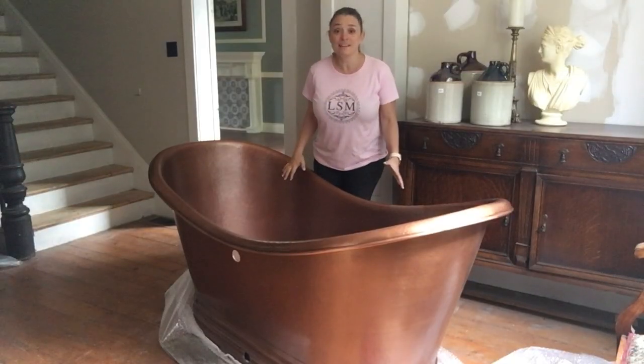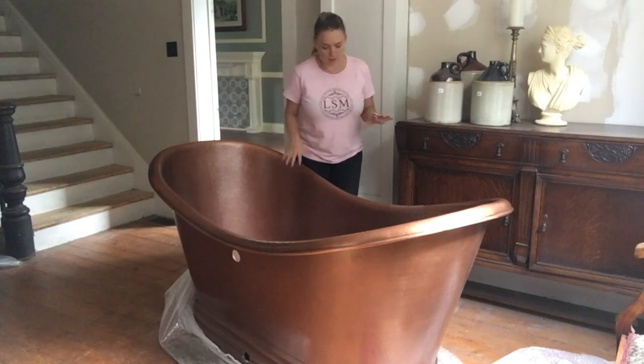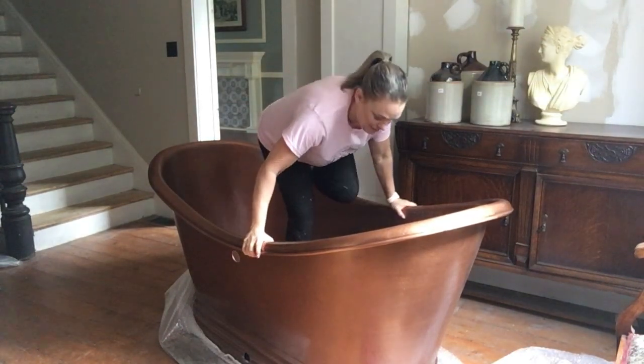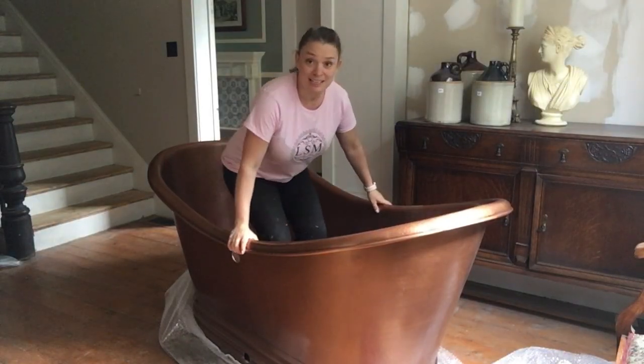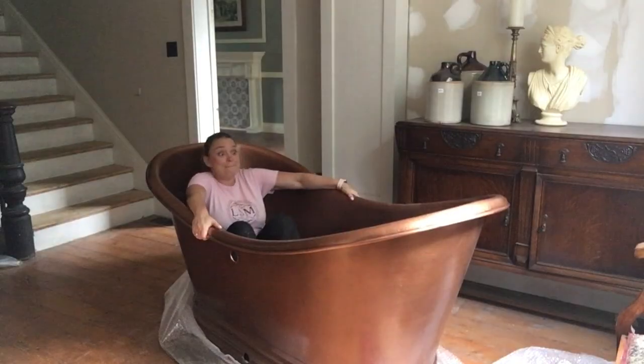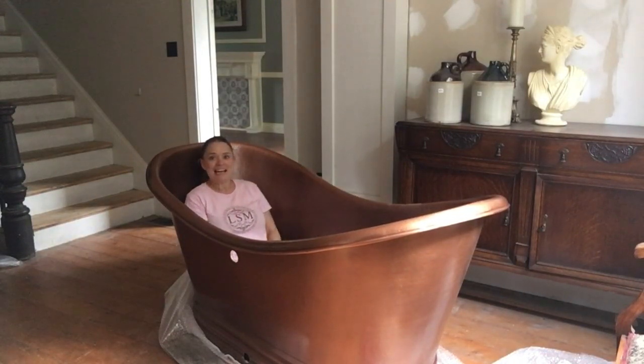So before we take it upstairs, I thought that I should at least try it out, right? So I've taken my shoes off and I'm going to give it a go. I can only just get in, but oh my goodness, it is so big. I feel so tiny. I feel like I've just disappeared into this tub. But you can imagine with the water as well, oh my goodness, it's going to be absolutely fabulous.